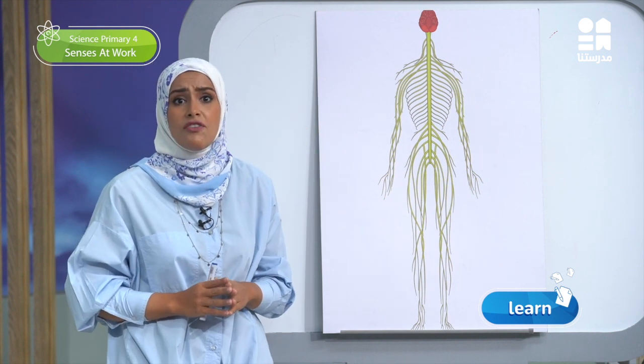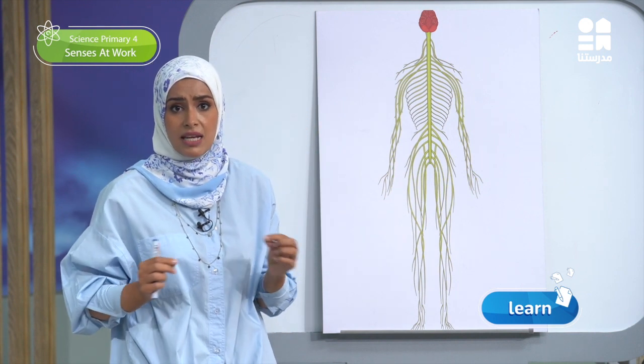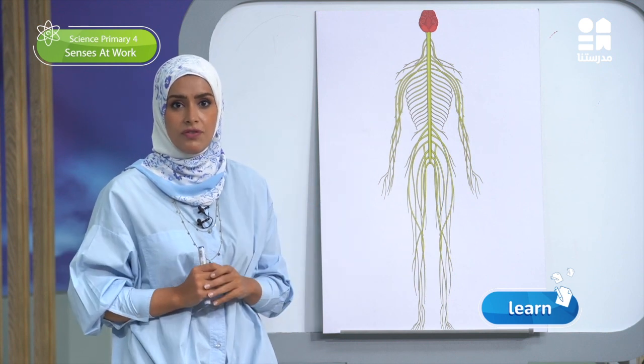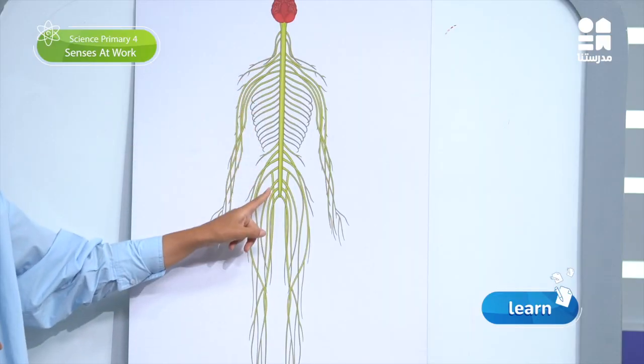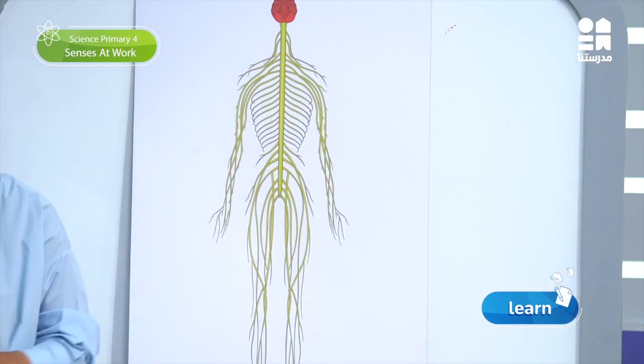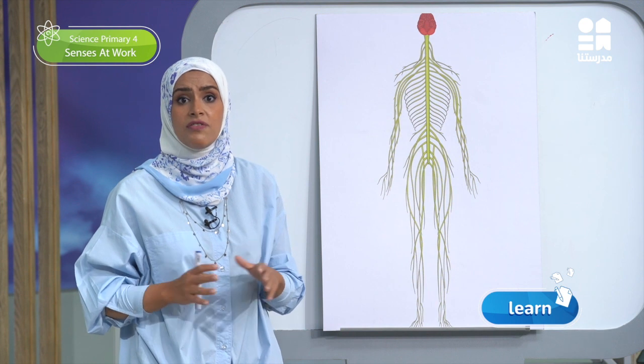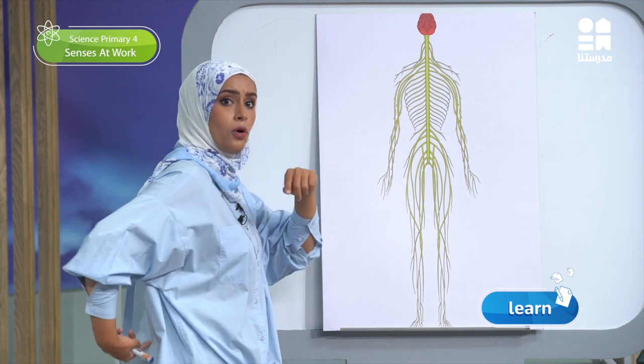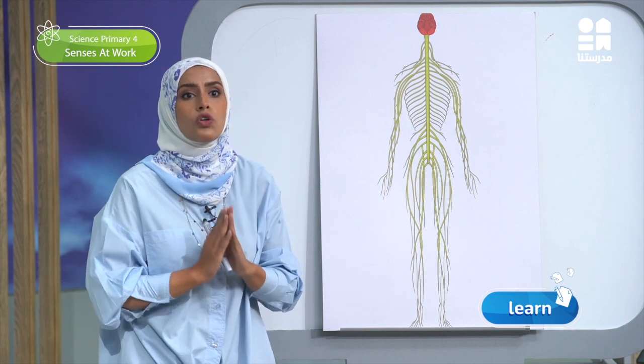Also, have you found any word that has a similar meaning to other words in the text? I have the big nerve. Do you remember the big nerve? Which means the spinal cord. Can you guess the other equivalent? Yes, the big nerve that runs through the backbone is called the spinal cord.